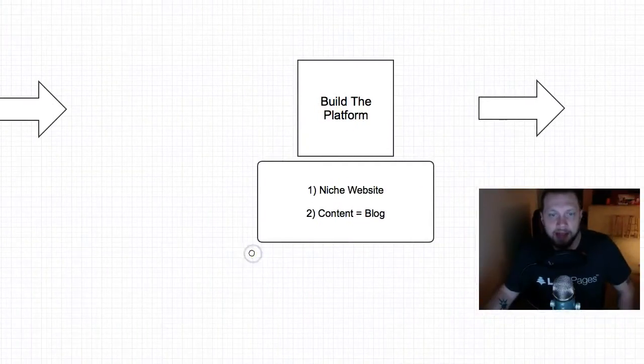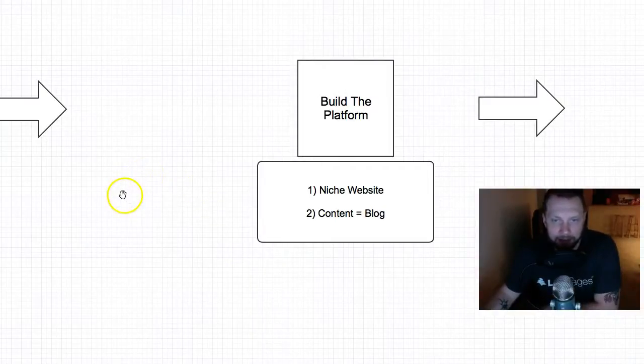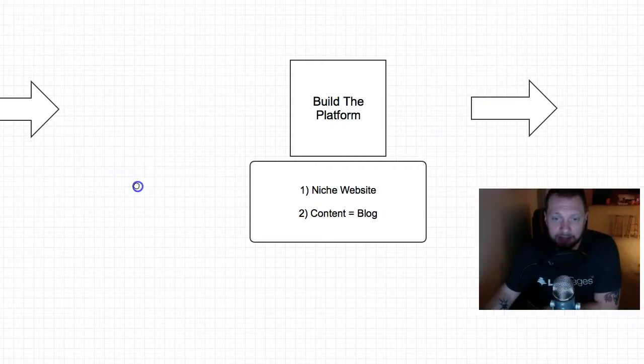Okay. The next piece of that is build the platform, right? So I got my emails. I'm building up a list ahead of time, which is kind of cool. That's another thing about that. So I already have a list of people that I can send to this platform when I choose what it is.